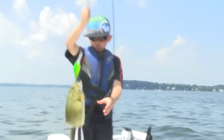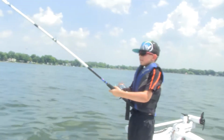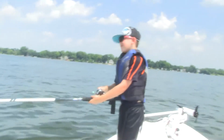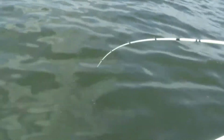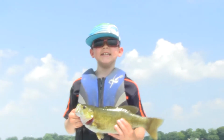That's a nice one. Well, these smallmouth bass are like 22 feet and they're creaming the baits. I bet this is a smallmouth. We've been catching smallmouth all day. If you catch smallmouth and get into a school, you can catch them all day and it'll be really fun. A nice 16-incher. We're gonna let her go.